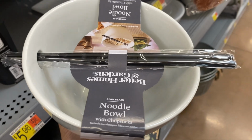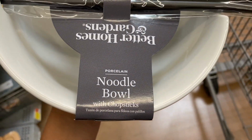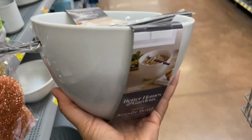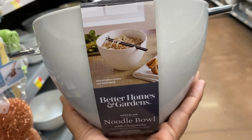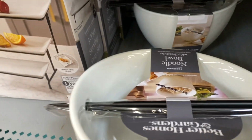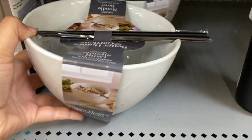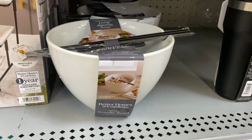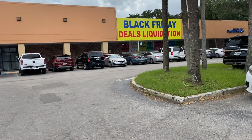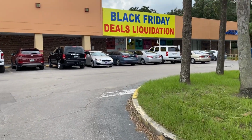I just want to show you something that never goes on sale and I really want to buy, and it's this noodle bowl with chopsticks. Look how pretty it is, and I can't believe my Walmart has a couple of them. I might take 2. Whoa, whoa, whoa. I almost broke them. I'm gonna put them down. They are so beautiful. Hey guys, I'm just gonna put this at the back of my video. I just want my friends, my YouTube friends, to look at what I'm doing.